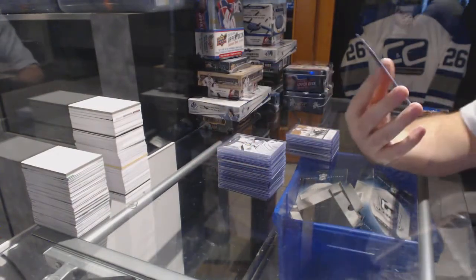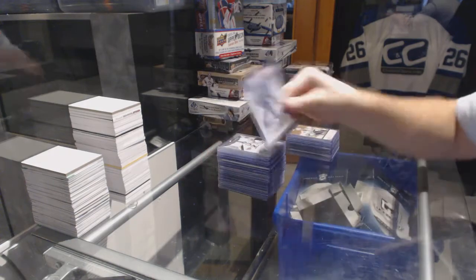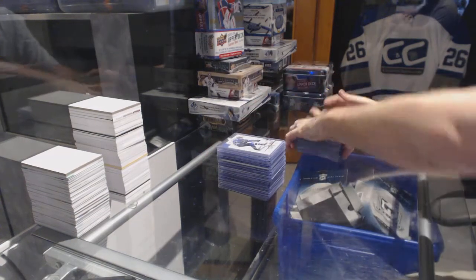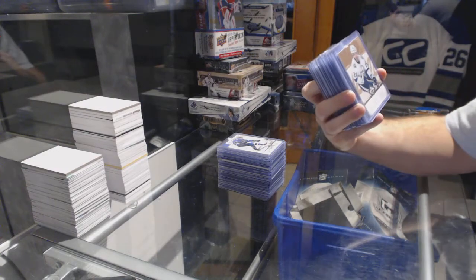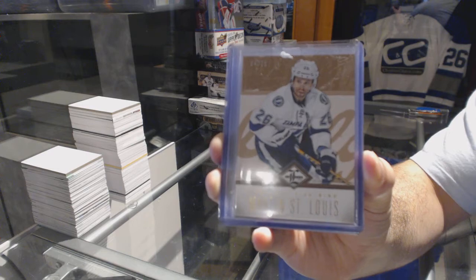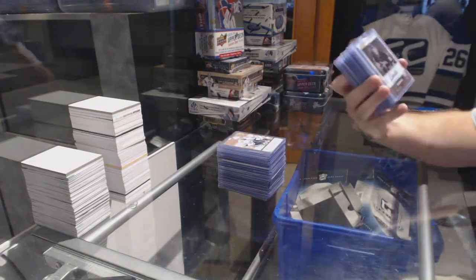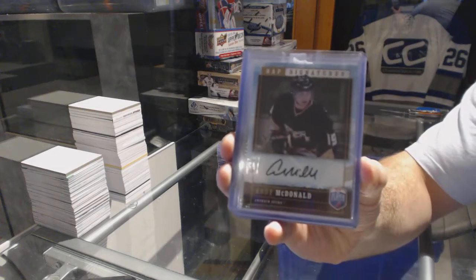For the Washington Capitals, Pinnacle autograph of Mike Eagles. For the Tampa Bay Lightning, numbered to 25, Gold Base Parallel, Martin St. Louis. For the Anaheim Ducks, Be a Player autograph, Andy McDonald.